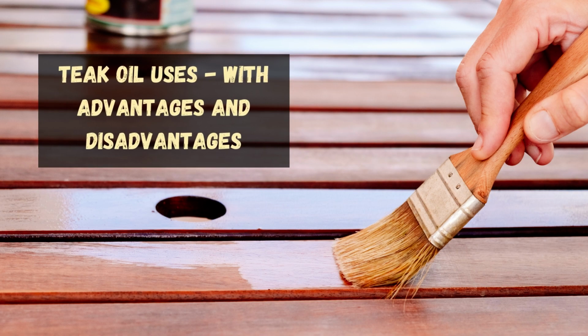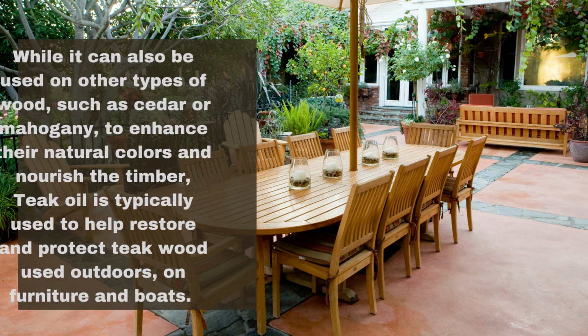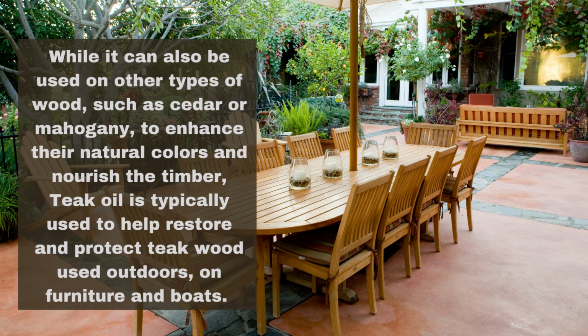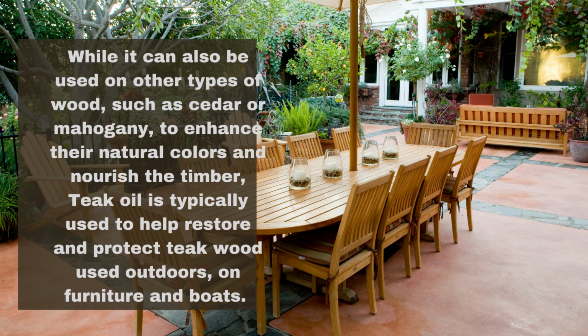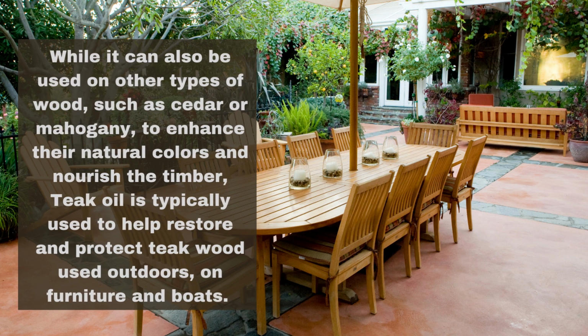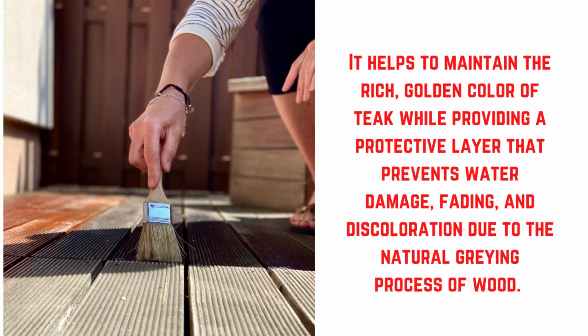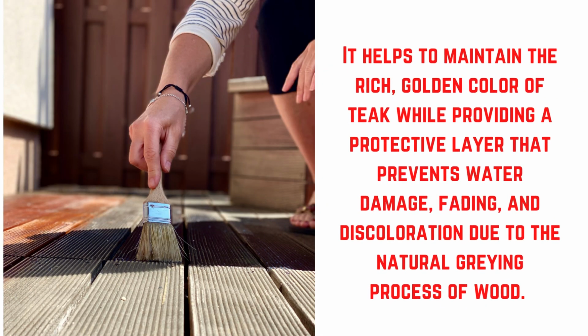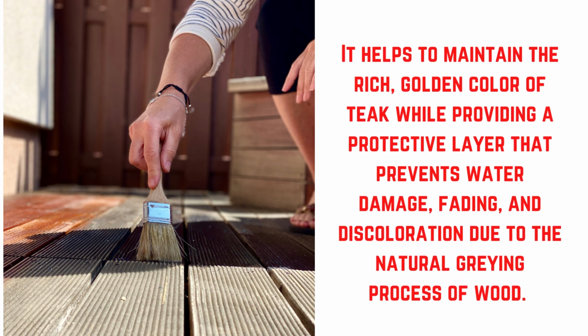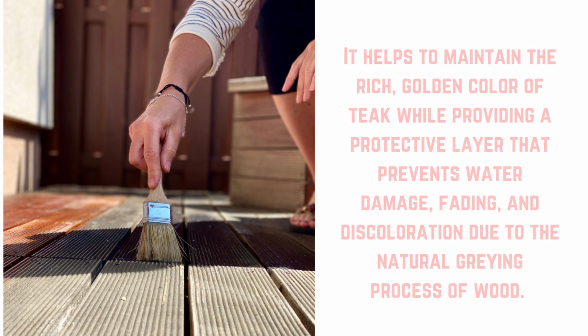Teak oil uses, with advantages and disadvantages. While it can also be used on other types of wood, such as cedar or mahogany, to enhance their natural colors and nourish the timber, teak oil is typically used to help restore and protect teak wood used outdoors, on furniture and boats. It helps to maintain the rich, golden color of teak while providing a protective layer that prevents water damage, fading, and discoloration due to the natural graying process of wood.